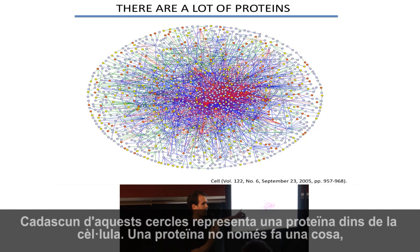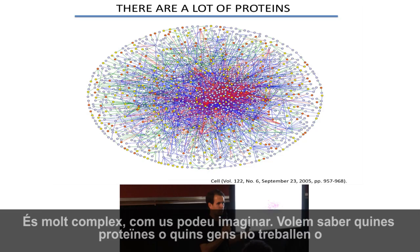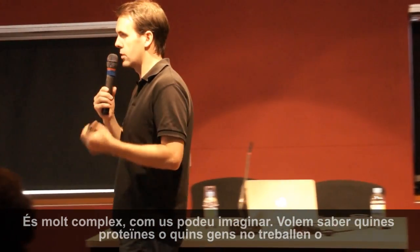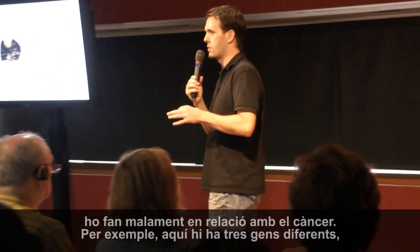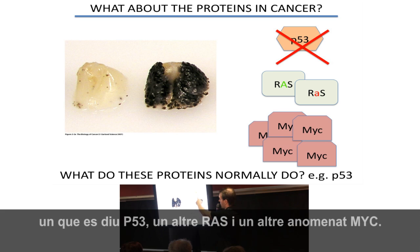So each circle represents a protein within a cell. One protein is not just going to do one thing. One protein will interact with many others at different times and in different pathways, and it's very complex, as you can imagine. We want to know what proteins or what genes have gone wrong or are not working well in cancer. For example, here are three different genes. One is called P53, one is called RAS, and one is called MYC.